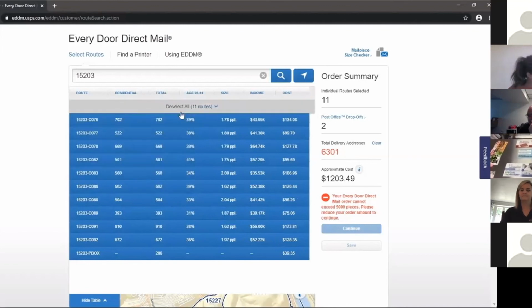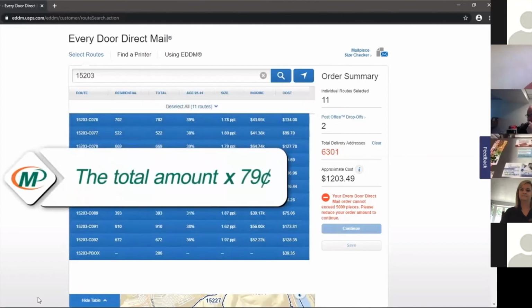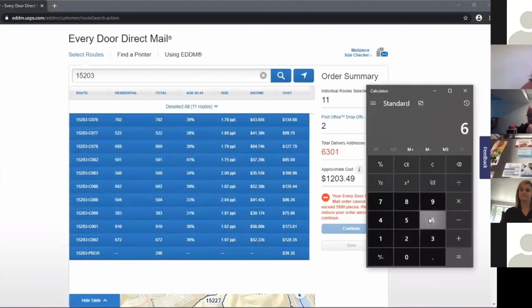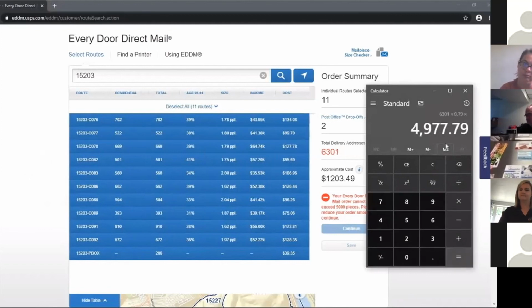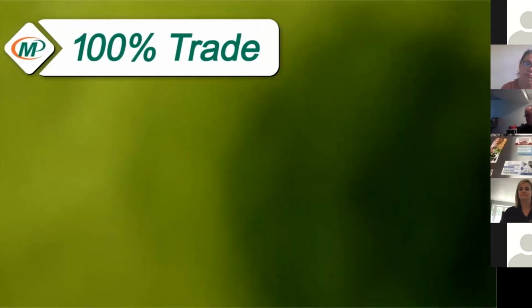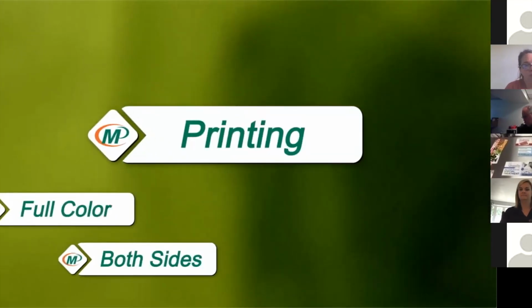After you're done picking your routes in a zip code, you'll be taking the total amount times 79 cents. So if we do 6,301 times 79 cents, it would be $4,977.79.